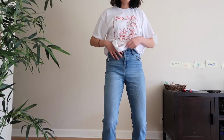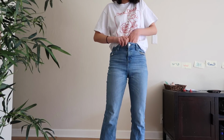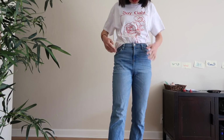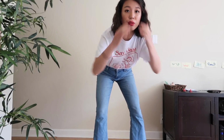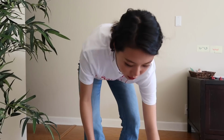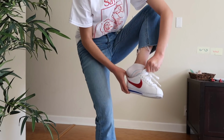Ooh, I like this shirt. It looks good. I think I'm gonna tuck it in though. I really like it. What do you guys think? I really like it. I decided to go for a low ponytail. I think it looks good with this outfit because it's more casual. I'm also gonna wear these shoes today. Okay, angle.